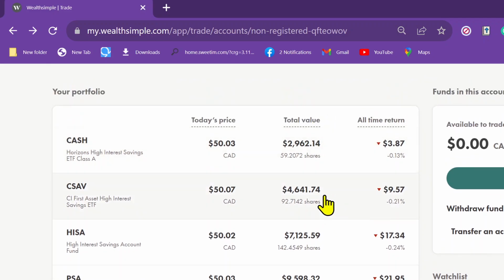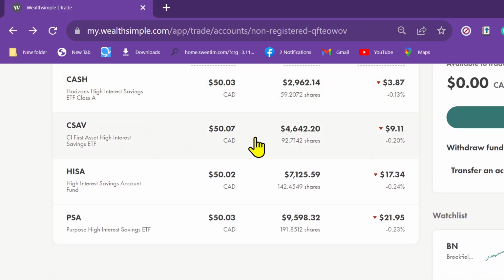This particular account, as I always say, is geared towards building my vacation savings, and it still is geared towards that. My CSAV is currently sitting at 4,642.20, which is currently geared towards groceries, as I always say. Given how expensive groceries and all those other expenses I've gotten recently, I think it's very prudent to keep a well adjusted savings in place for that, and to continue to build on that as the months and years go on. So that is what that is.